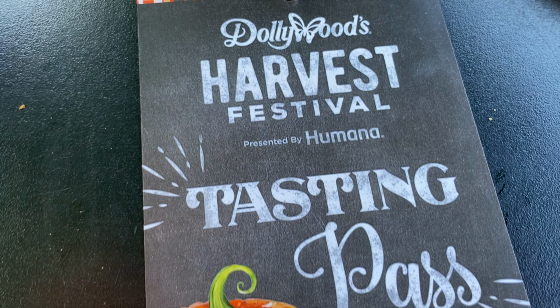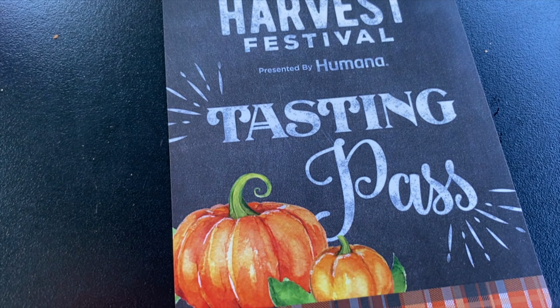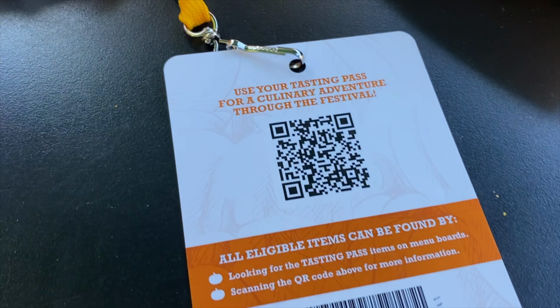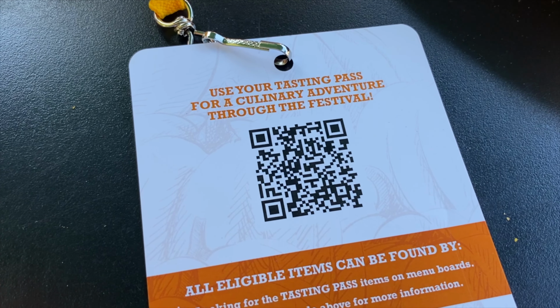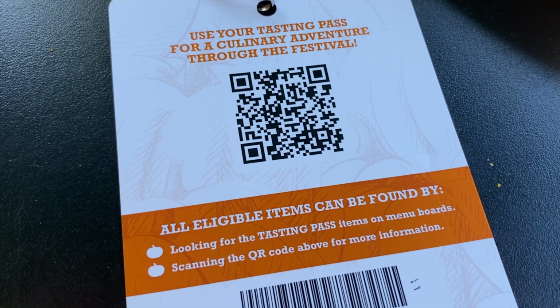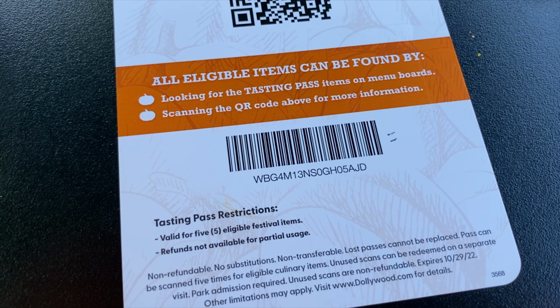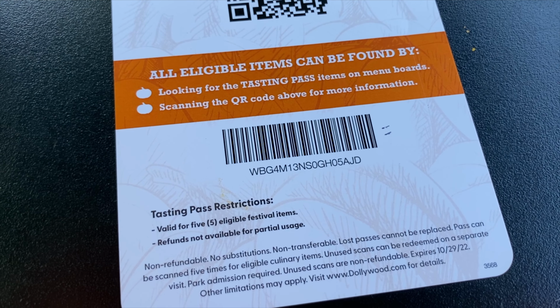Festival tasting pass. It was $34.95 and it comes with 5 different items that you can choose. You scan the QR code, you can see the full menu, and then you just go to the different booths and get your 5 different items and try them all.